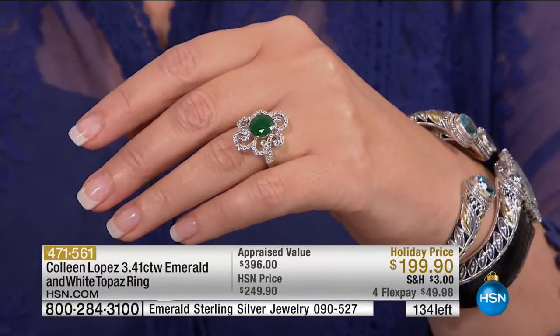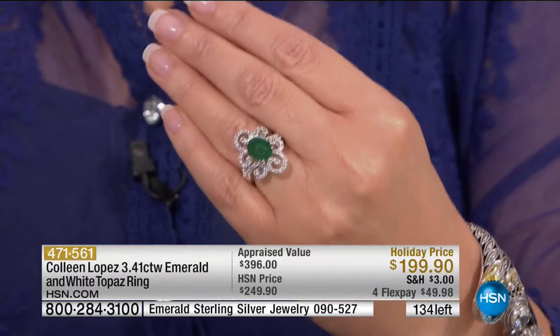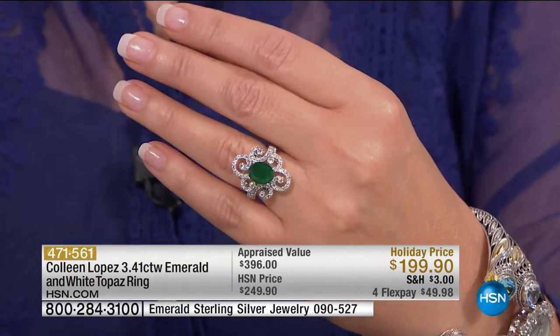That's amazing. So ladies, if you've been looking for that one signature emerald ring and you want natural, genuine emerald, you want the real deal, you want the real McCoy, not something that looks like an emerald, you want the actual emerald and you want Kelly Green, I think you might have just found it.